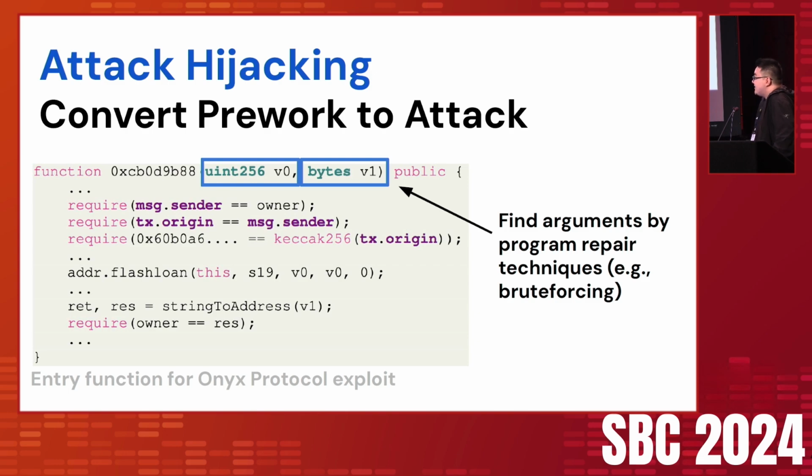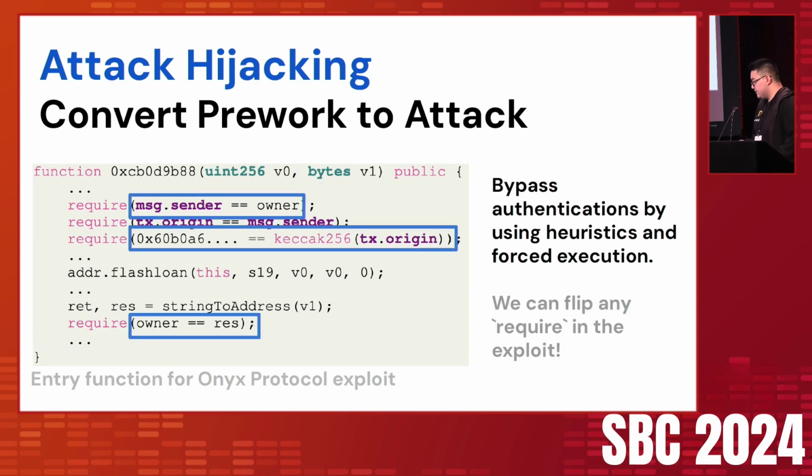But I'll share the simplest method to do the program repair. We could simply try all the values for these two parameters and see whether we could gain a profit. As soon as we see that we could derive two parameters that lead to profit, we could use binary search or ternary search to optimize the profit so we could gain the maximum profit by executing this exploit. And another thing we do observe is that attackers commonly have authentication in their exploit contract because they don't want other people to call their exploits or perform the attack on their behalf.